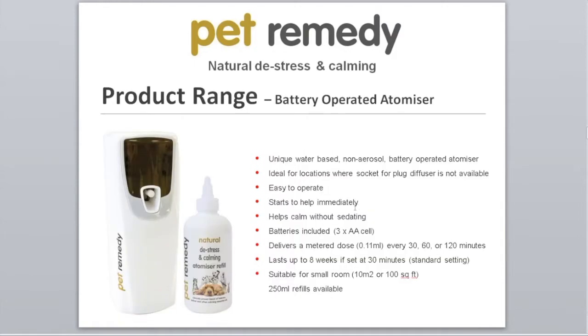We also, as you probably know, have a battery-operated atomizer. This was originally developed for rescue centres, and in fact, Battersea, for instance, for dogs and cats, for all their different centres, they use 120 of these, with great effect. The idea with the battery-operated atomizer is that it delivers a metered dosage every 30 minutes, but you can set it to 60 minutes or even 120 minutes. And it will last up to 8 weeks if set at 30 minutes, which is the standard setting.